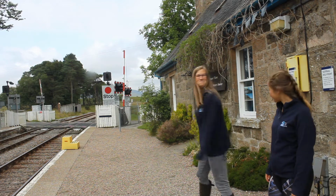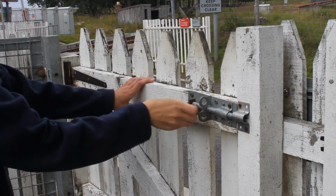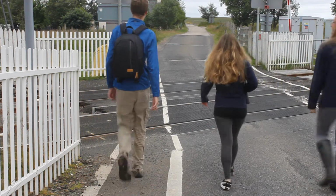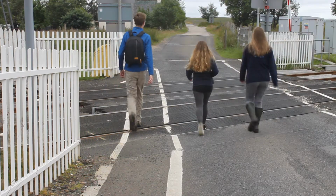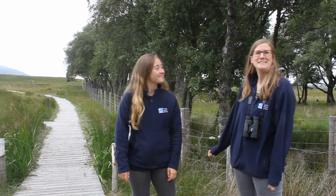Time for the tower? As well as the tower, we've also got lots of other things to do on the reserve. You can do the slightly longer Forsinard trail, see the bird hide, or even look at some of the archaeology. We're just going to go up here on the Dulochen trail. See what we can see.